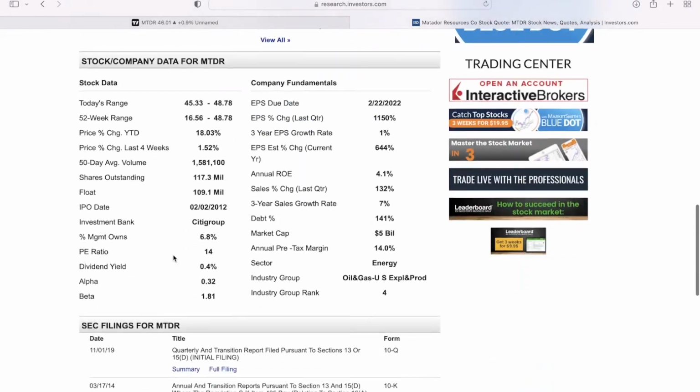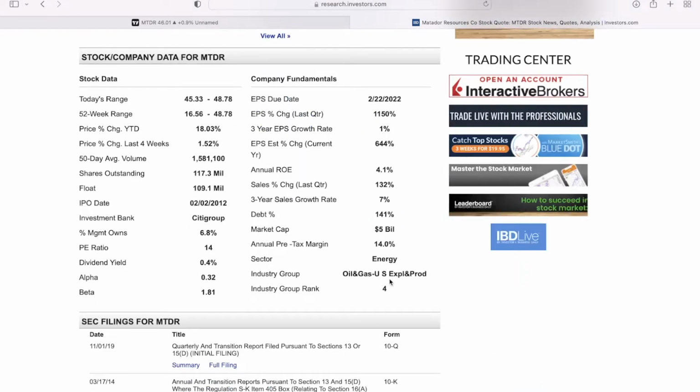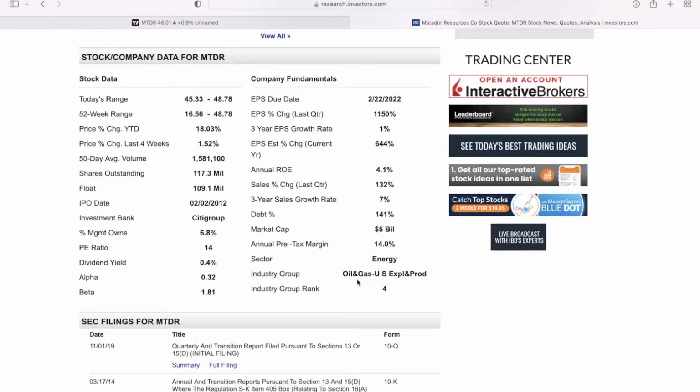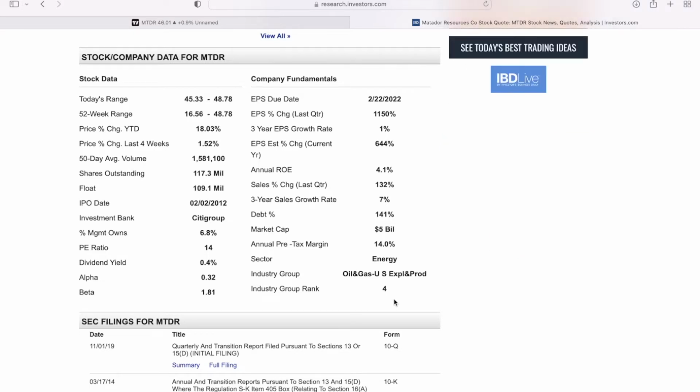And if we take a look at the industry group rank, Matador Resources is in the oil and gas exploration and production group. And out of the more than 100 different industry groups in the S&P 500, the oil and gas exploration and production group ranked in 4th place. And this is a very good ranking because what this means is that for the overall oil and gas exploration and production group, the industry is one of the best overall performing groups in the S&P 500.